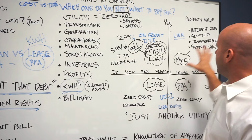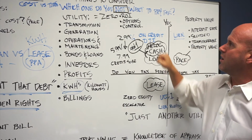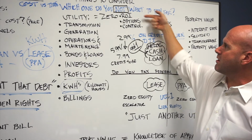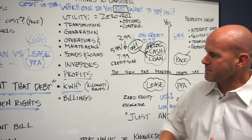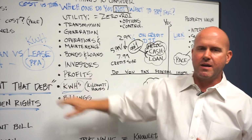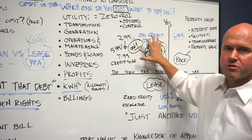But don't be afraid of those things, because ultimately they're giving you control. Right now with your utility and no solar, you have zero option, zero ROI, and zero control. So there's got to be a little bit of a give and take, a risk versus a reward. Over here, you don't have much risk other than the fact that you got to pay that bill, and there's also no reward.